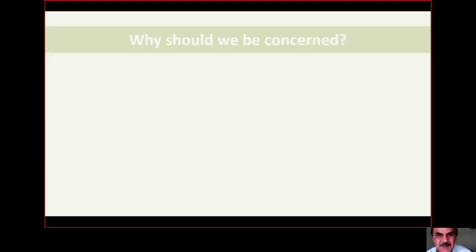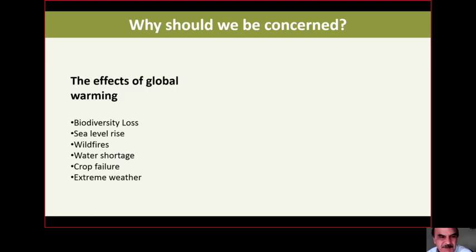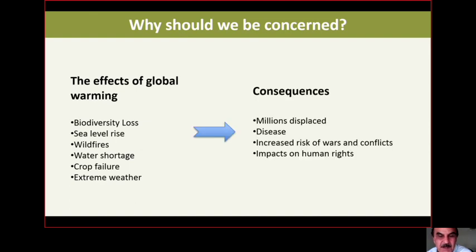Okay, so you've seen the issue, carbon dioxide. If there's too much of it in the environment, it causes huge problems, global warming. So why should we be concerned? First, the effects of global warming: biodiversity loss, sea level rise, wildfires, water shortages, crop failure, extreme weather. We look at some of the consequences. Millions displaced can result in disease, increased risk of wars and conflicts, and impact on human rights.